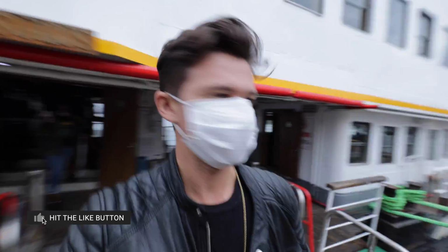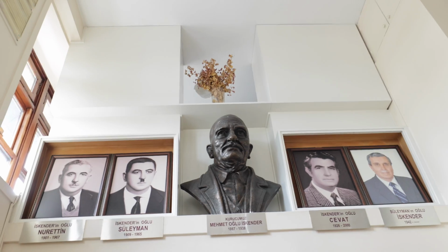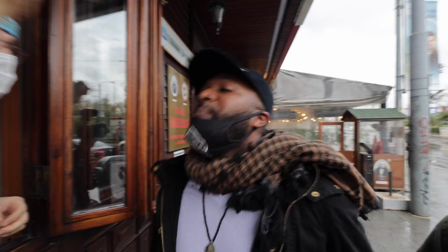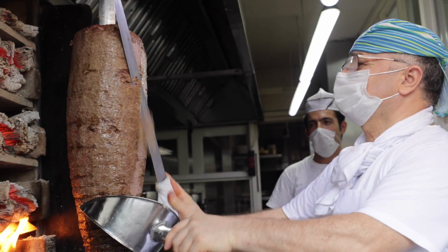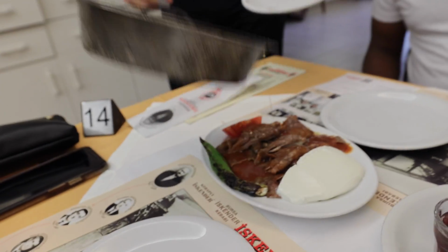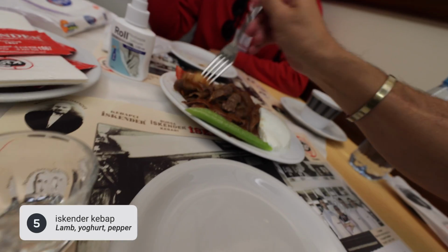Alright guys, welcome to Asia. Now, located on the Asian side of Turkey is a family-owned restaurant which invented the well-known style of cooking shawarmas. If you're not familiar with shawarmas, it's a large piece of meat that's slowly rotating on a cooking skewer. What makes this shawarma unique though is that the restaurant uses 90% lamb and only 10% beef.